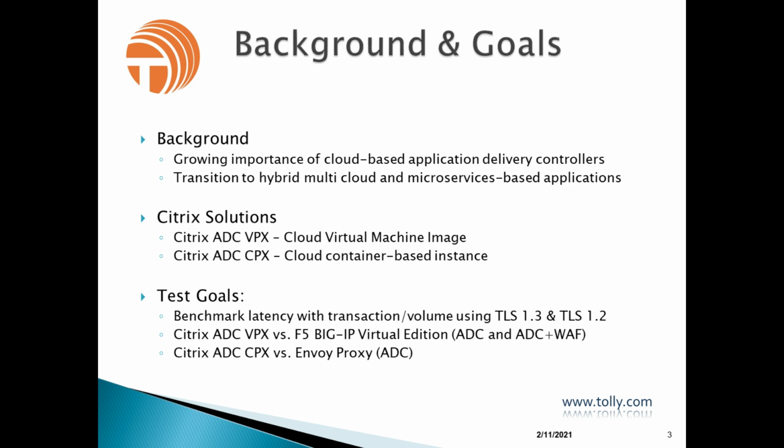In particular, we wanted to examine the performance of the Citrix ADC VPX, the cloud virtual machine image, in hybrid multi-cloud environments, and the performance of the CPX version of the Citrix ADC, the container-based version, and how that would perform in cloud-native type environments. So that's why we commissioned the Tolly Group to test this out against others in this area.